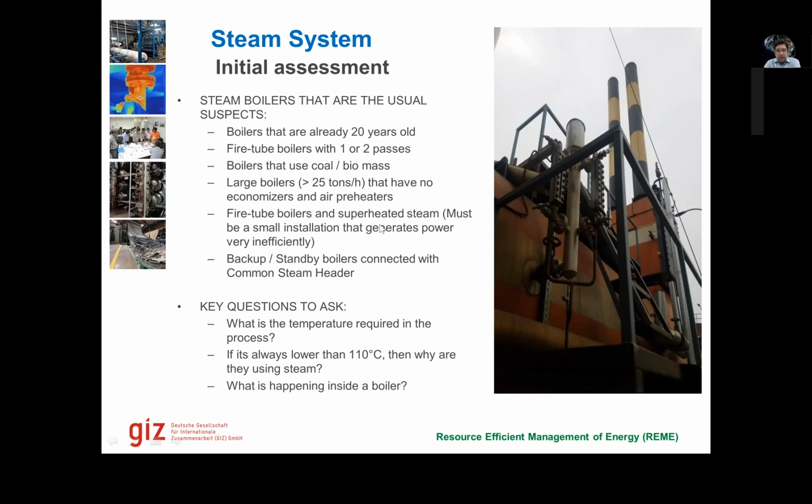Typical questions that we need to ask are, what are the temperatures that are required in the process? So if the process is requiring 60, 65, 70 degree temperature, why do we even make steam? Why don't we just heat up the water, use water heaters or solar water heaters, for example, instead of boilers, and directly feed hot water to the machines? That would reduce the heat exchange time and produce hot water. This is one question that we need to ask. So anything less than 110 degree, 100 degree, if all the processes are there, then we also need to explore this possibility. And then also need to see what is happening inside the boiler.